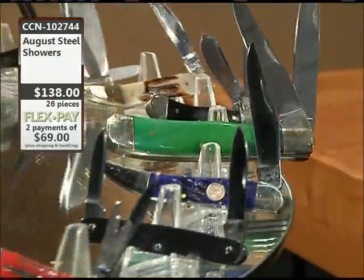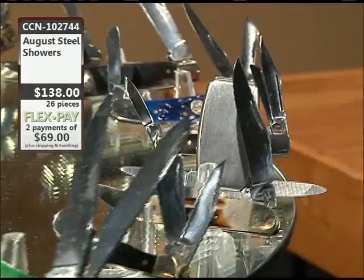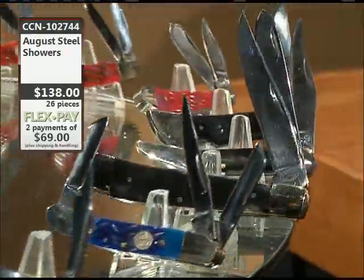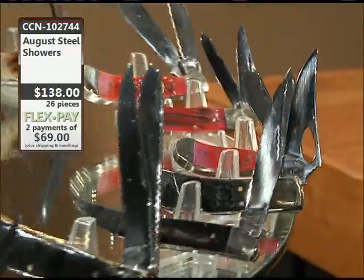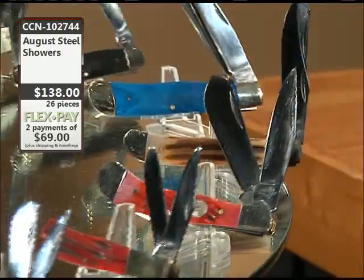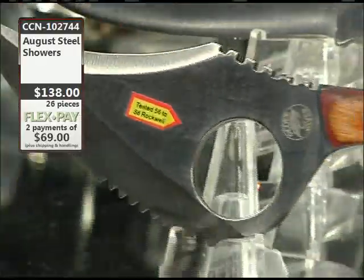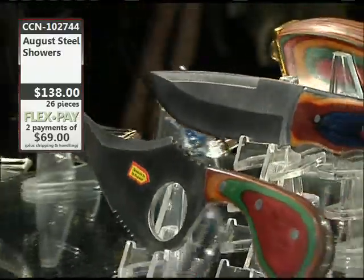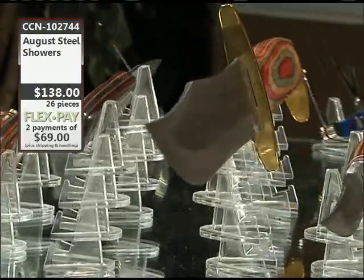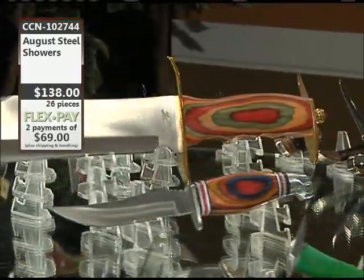August Steel Showers. We're talking about 26 pieces, 2 payments of $69 plus some freight. We divide that $138 up. Folks, that's over $500.40 worth of retail value. You're only paying $5.31 a piece. That's right. Every one of those knives, including that huge bowie right there in the center, $5.31 a piece. And of course, all of our fixed blade knives do come with a sheath unless we otherwise say so.